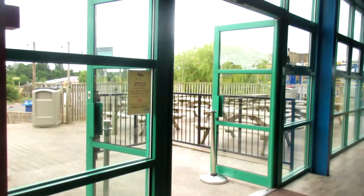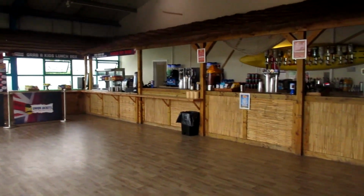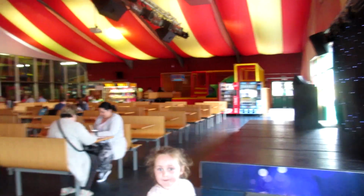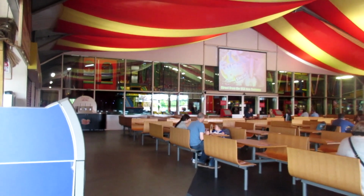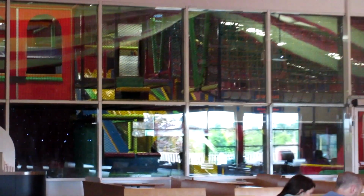Just come up to the top of the hill here, and there's a jacket potato restaurant with drinks and alcohol. There's kids' lunch boxes, large seating area, a stage, and in the background, I don't know how well you can see it through the doors and the glass. There's actually a soft play centre through the double doors there.